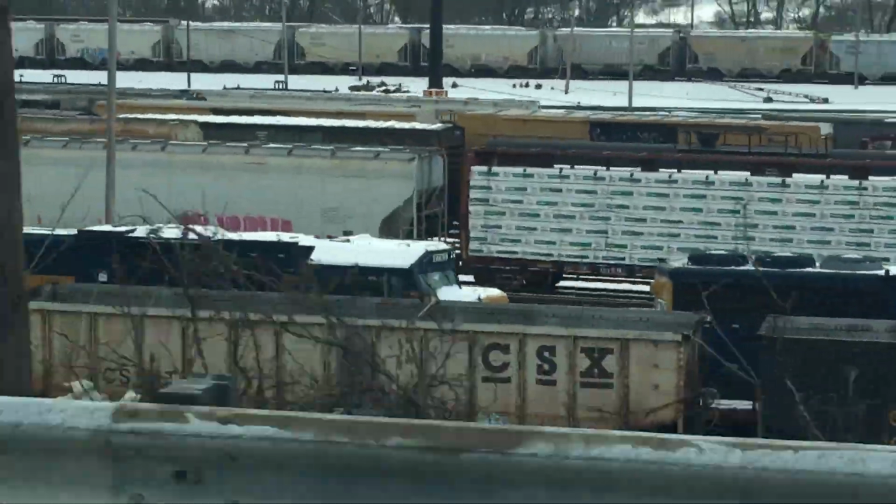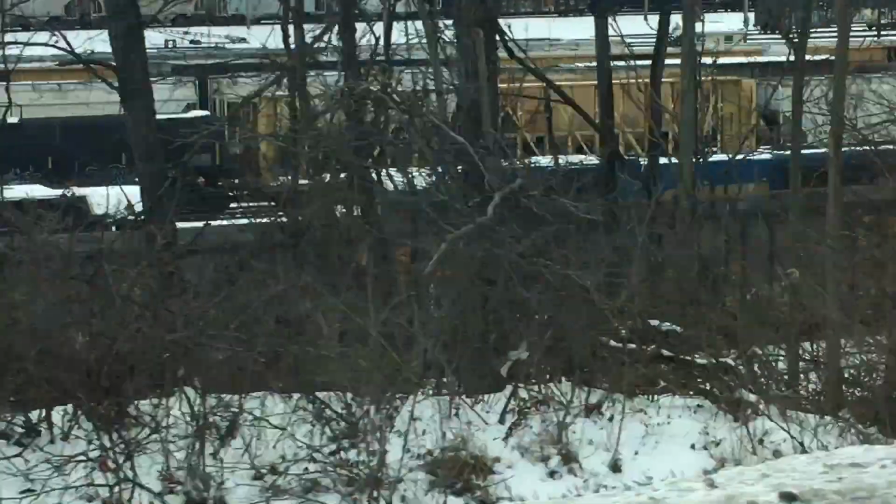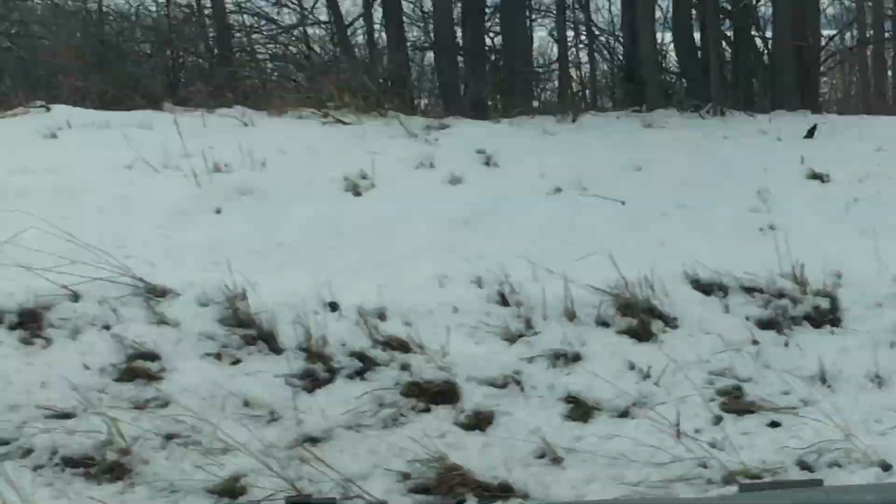As soon as we passed the last set of locomotives at the deadline, that's where our video concluded. 4725, and the rest who are hiding, we also.